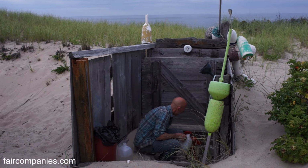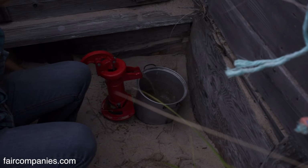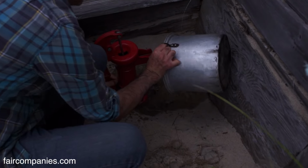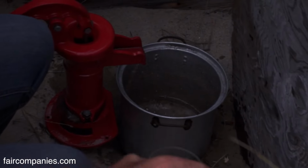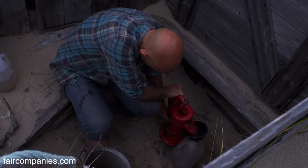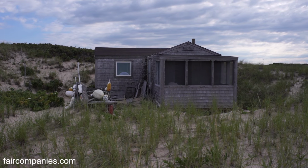Here it comes. All right, that's dune water. It's a little rusty at first, and then it'll come out pure. There we go. It's beautiful water. Right here on the edge of the sand. It's amazing. It's pretty basic.